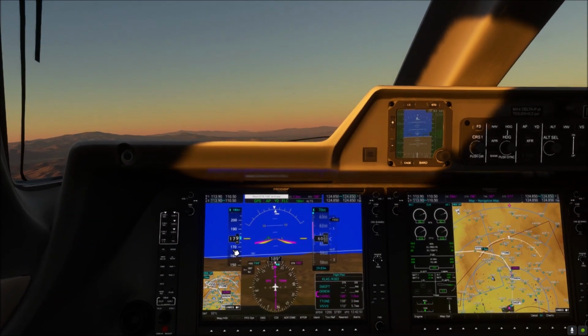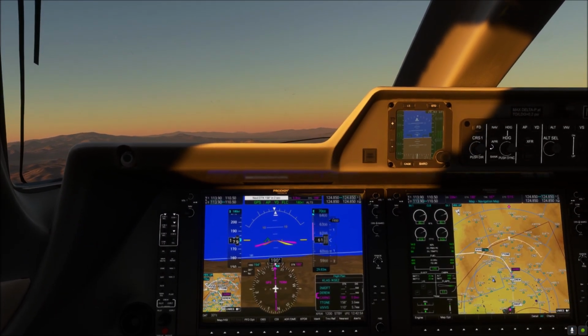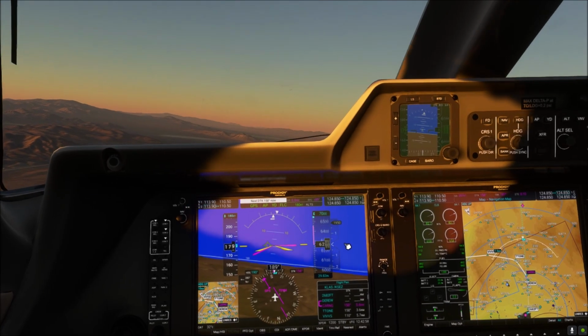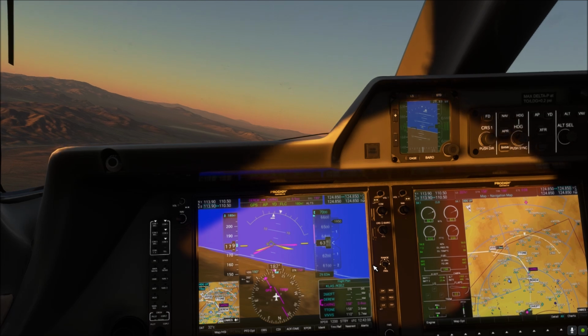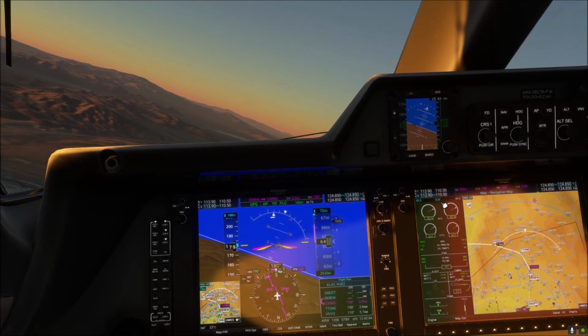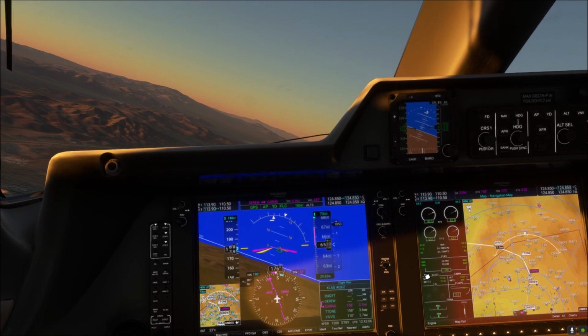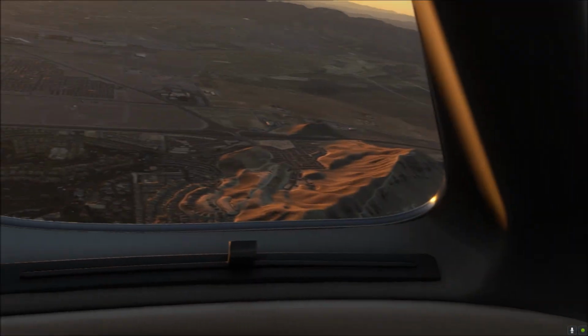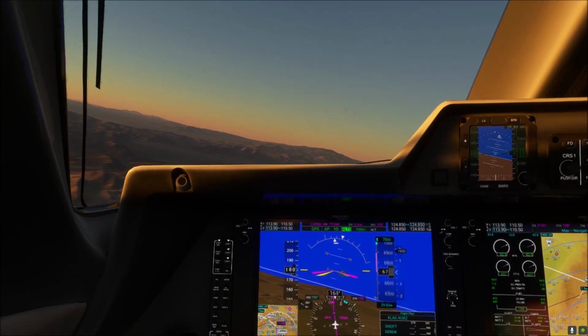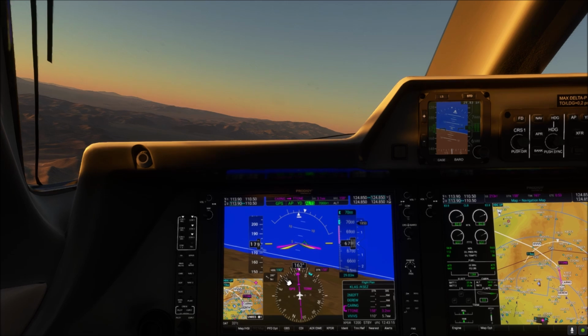So let's have a look. So 180 on the climb. Let's just centre our heading bug. We're climbing at 2,000 feet per minute pretty much at 180 on climb mode. The visibility from this aircraft is nice. It's not as good as the Mustang, but really it's not bad at all.